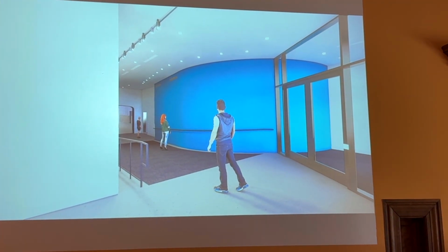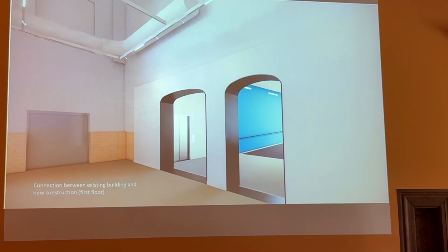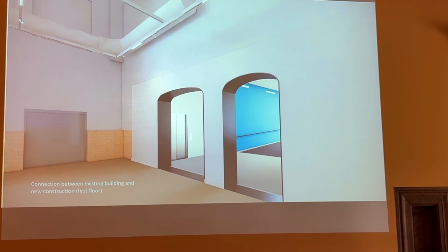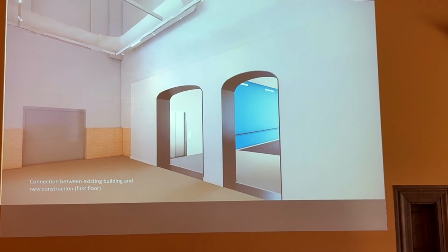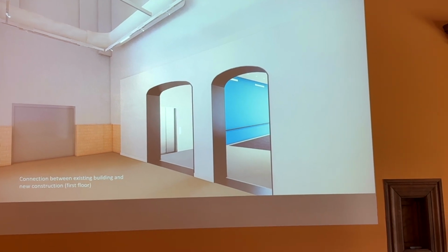I mentioned the kitchen, so you'll walk in there. For those of you trying to figure out how this is connecting to the existing building, so these two archways, if you've been in our first floor theater room where we have large-scale art exhibits, at the back of the building, that's what used to be the Strand Theater.